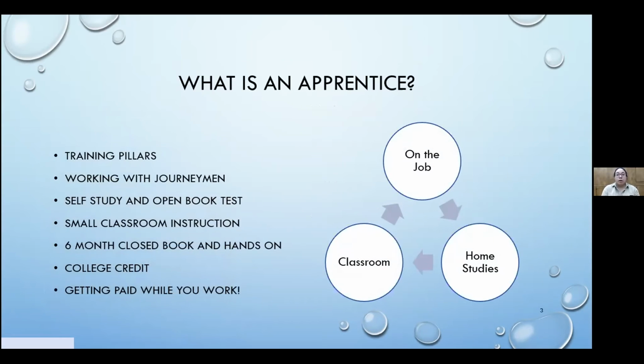So before I talk about exactly what my day-to-day is, let's talk about what an apprentice is a little bit more. We have training pillars. There are 3 components to that. The first one is on the job. So that is, again, working with a journey level operator. And then we have our home studies. We have course books that we take home. Every 6 months, we have a different amount and different areas of study that we need to focus on. So we'll study at home, we'll read those, study, and then we come back to work, and then we will take a test.